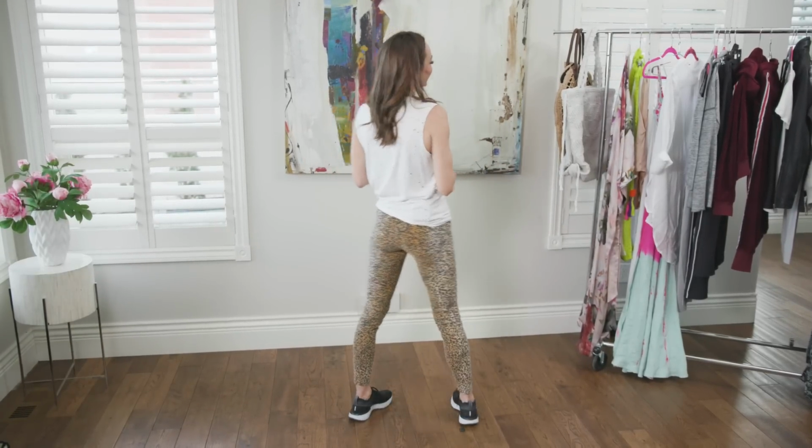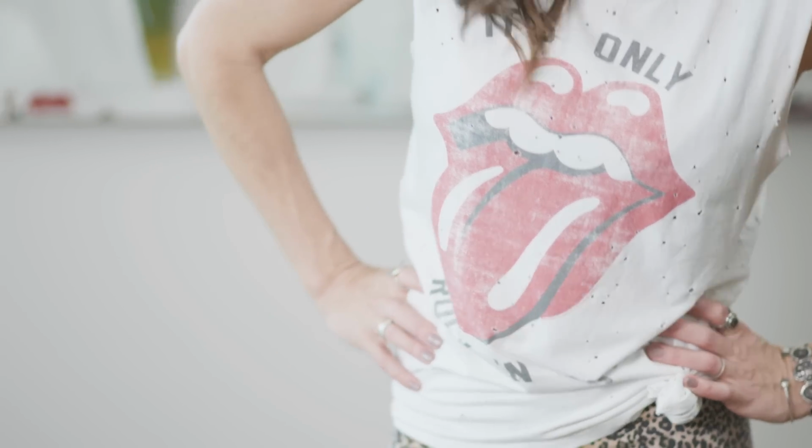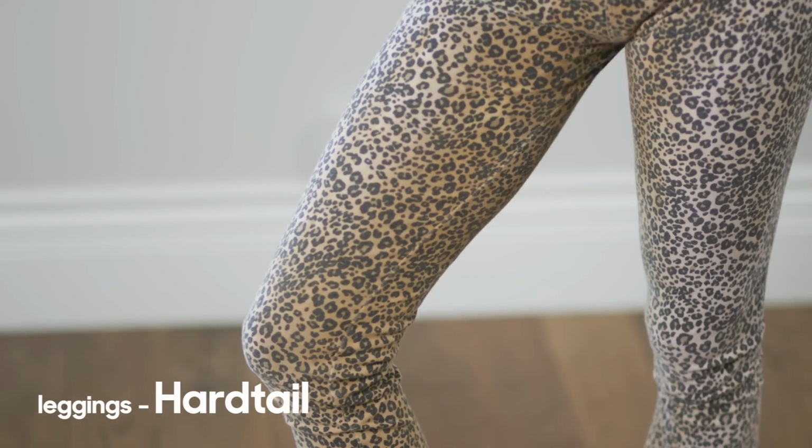So maybe you're not a super workouty type person and you're not really into the athleisure. Maybe you like a little more grungy alternative vibe for your workout. It's okay. You don't have to be like everybody else at the gym. You can throw on a graphic tee. I found these fantastic leggings at Hardtail. Hardtail has been around since I was a teen. It's one of my favorite brands out of LA. They make the softest, greatest leggings and workout wear, the best bras.